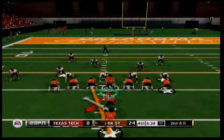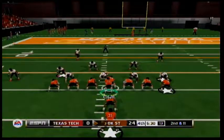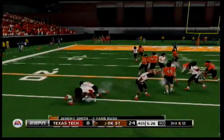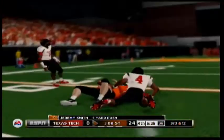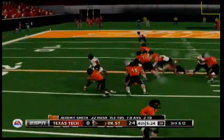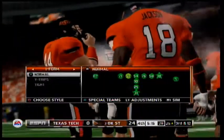Mike 7. Ready. Green 88. Give to the running back, and he's going to lose yardage. The offensive line needs to do a better job of not only handling the defensive linemen, but getting up to the linebackers. That way the ball carriers will have a little bit more room to get to that second level.